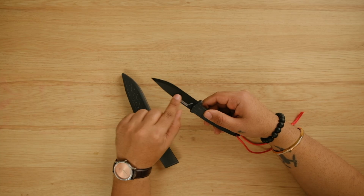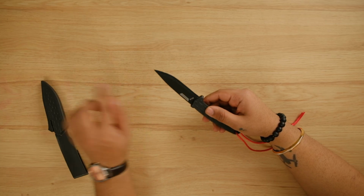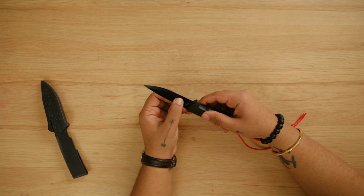So as you can see, the blade is acid washed. That's where the color comes from. The edge is really sharp on this one, the usual 15-degree edge that you will see on all the Decathlon knives, and that's why you can also use the Decathlon sharpener for this knife.